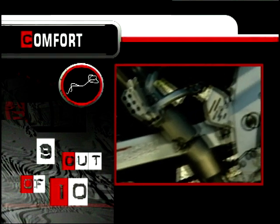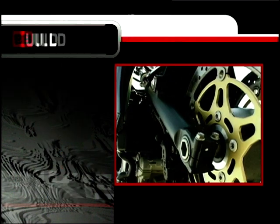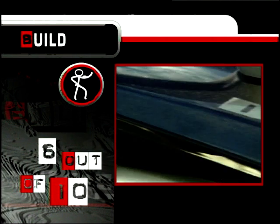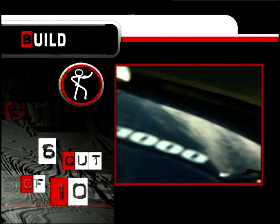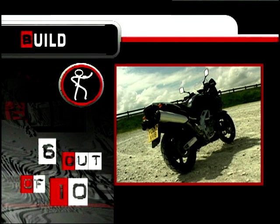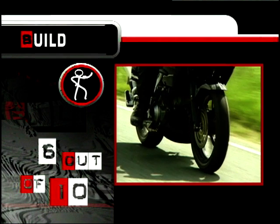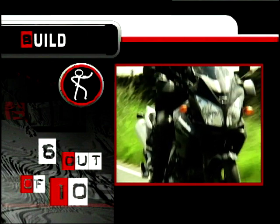For comfort, I've got to give this bike 9 out of 10. Some of the fasteners and the disc centres may begin to rust fairly quickly if neglected, and some of the plastics are a bit, well, plasticky. But paint finish is good, and those stainless exhausts should last almost into the next millennium. For build quality, 6 out of 10.